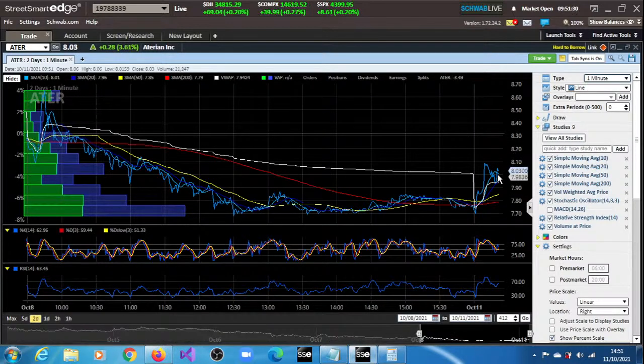Okay, it has just crossed over the 10-day moving average. So the bullish signs are there for ATER at the moment, based on the live model. It's getting bullish. So if you want to get involved, just weigh everything very well and see what you're going to make of it.